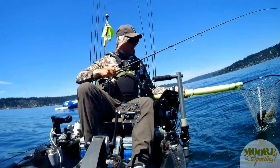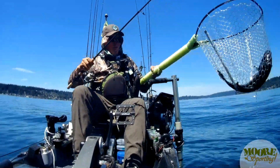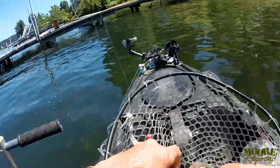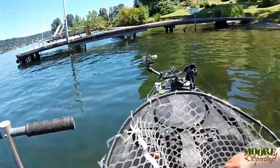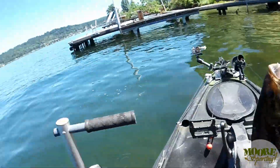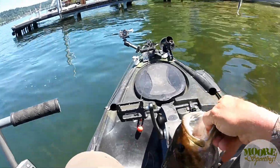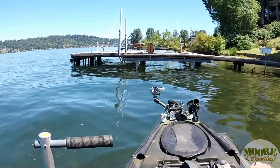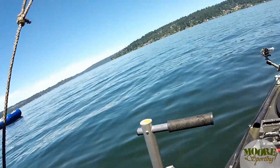And this is a pretty decent smallmouth right here. You can tell that they'd been spawning, because her tail is just all messed up. Okay, we just got a nice smallmouth here. Yeah, that's why we came out here, to get smallmouth. And I forgot to turn the camera on, but I caught an 18-inch largemouth too, which was quite nice. I don't know if she's going to help me, because it needs to be bigger than 18 and a quarter, but we will see.